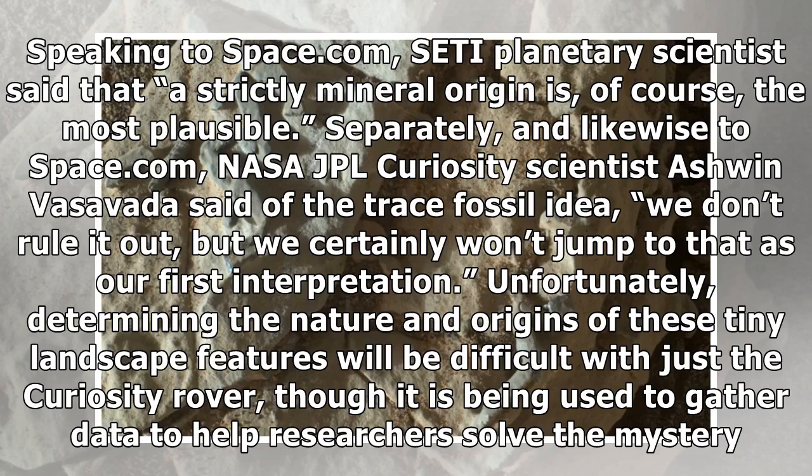Speaking to Space.com, a SETI planetary scientist said that a strictly mineral origin is, of course, the most plausible. Separately, and likewise to Space.com, NASA JPL Curiosity scientist Ashwin Vasavada said of the trace fossil idea, "We don't rule it out, but we certainly won't jump to that as our first interpretation."